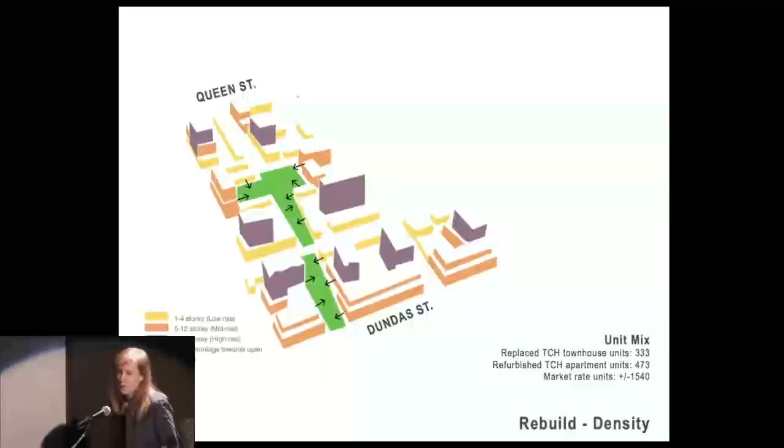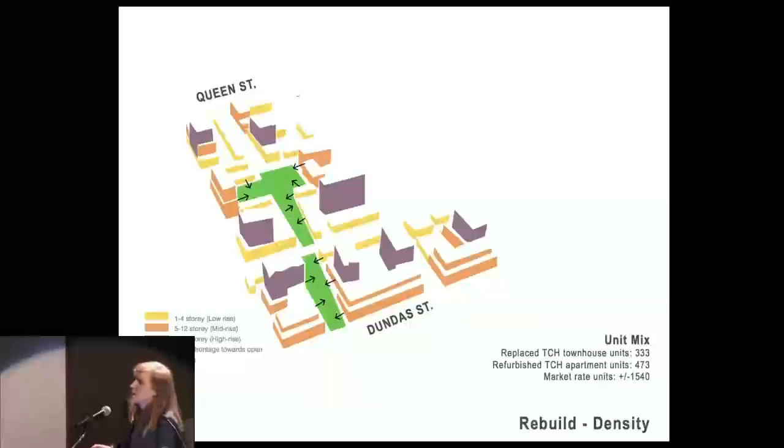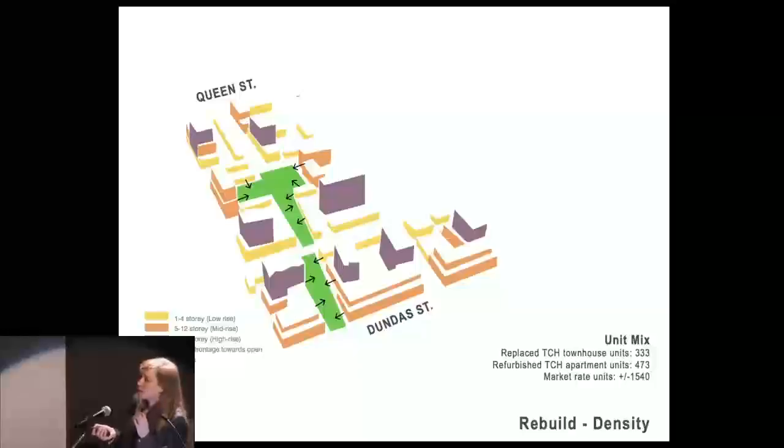Then, of course, rebuilding density. So this is where the funding for the entire project comes from. It's finding the correct unit mix. And this is where a lot of LGA's work and where a lot of urban strategies work happened. We needed to find the right mix between townhouses, which the community were very clear that they wanted to keep townhouses. The residents were not going to be essentially downgraded into apartment units. They knew they were lucky having three-story townhouses within the downtown core of Toronto. So they insisted that they had to stay.